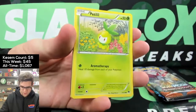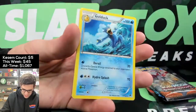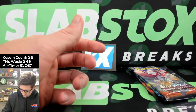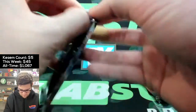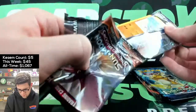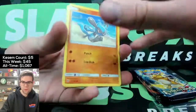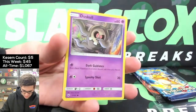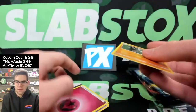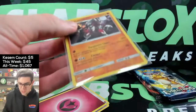All right, Scorbunny, Petilil, Pancham, Growlithe, Espeon, Luxray, and a Golduck non-holo rare. Burning Shadows. Riolu, Cutiefly, Tynamo, Duskull, Inkay, Reverse of Marowak, and a Lycanroc holo. No, that's a Level X holo, Bennett. That's not a reverse holo. It does look like the holo covers the whole card.